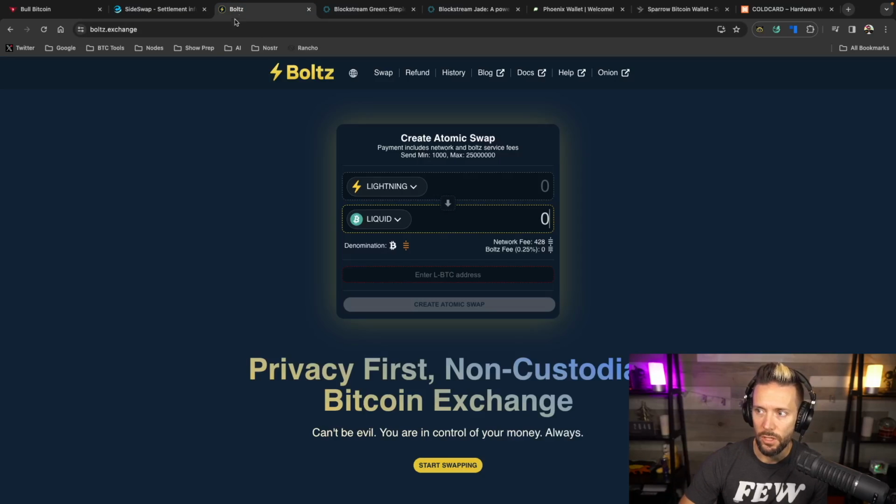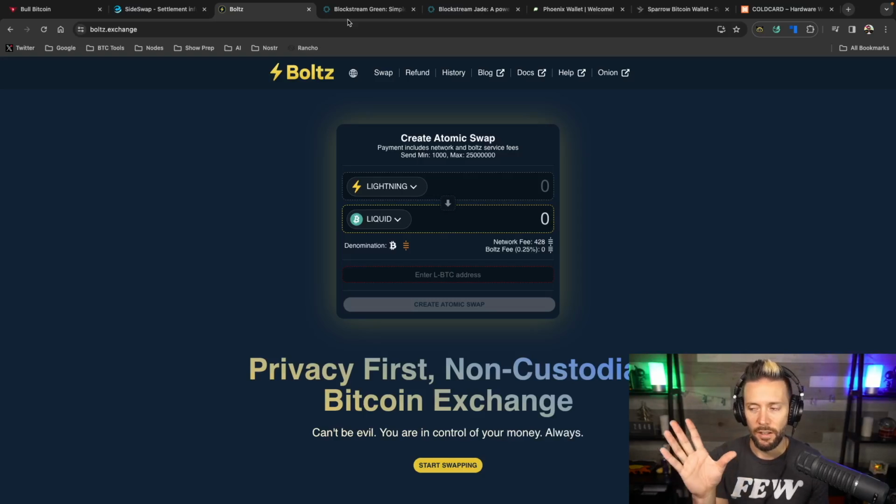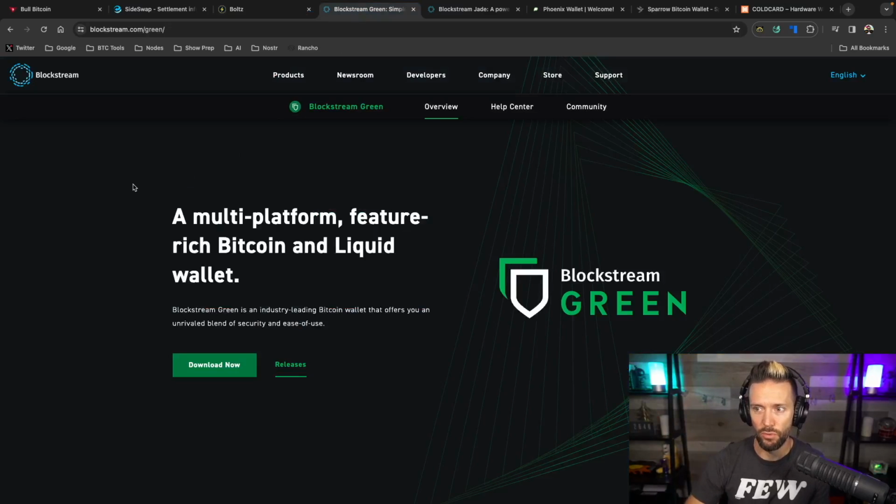We're also going to be using a service called Boltz. This allows you to swap between a Liquid network and a Lightning network seamlessly, quickly, and very, very cheaply. Now, you can just use Sideswap and stick it there, and that is just your Liquid network wallet. But I do prefer using something else for regular day-to-day, for saving, and for using hardware. I prefer Blockstream Green for that purpose, for the Liquid network specifically. So that's what I'm going to be using here.